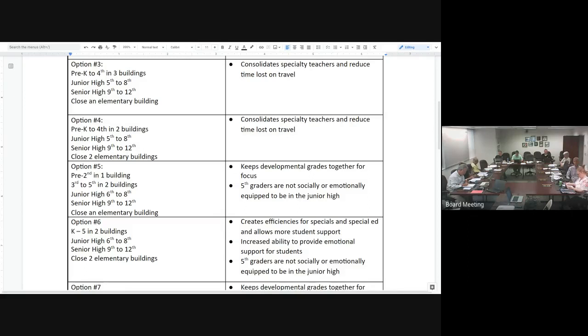I know we didn't mention it in this rationale here, but part of your configuration that you're in now, another rationale, is looking at class sizes and being able to equalize class sizes also. When you had K to 5 in 4 buildings, you had some disparity in class sizes, and you've been able to eliminate that with more evenly balanced class sizes in the current configuration. You see those same advantages in some of these other configurations also.